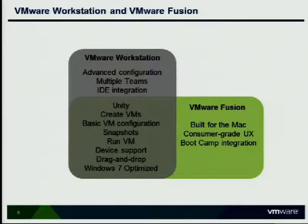I think one indicator of this is the Unity feature that you guys are probably familiar with. That's something that was Fusion first, and then it made its way over to Workstation because we want to make sure that it reaches the initial audience of the Mac audience that cares about these sorts of things first and foremost. And once we had it done that way, we were able to migrate it over. We support Expose. We take advantage of spaces, and I'll be showing you some of that lately. A lot of this Mac fit and finish stuff is incredibly time-consuming, but it's also very worthwhile.